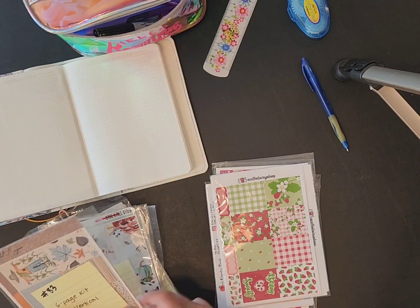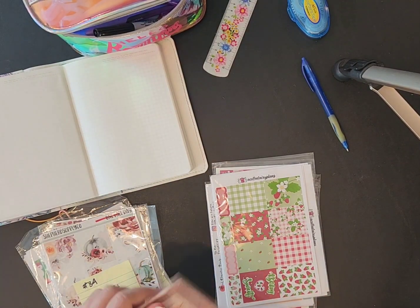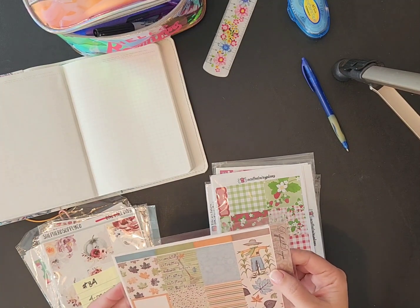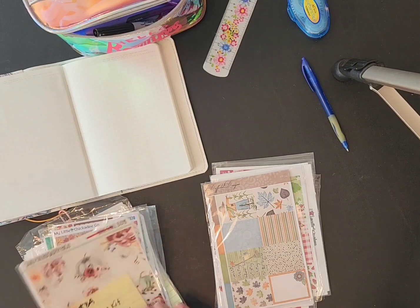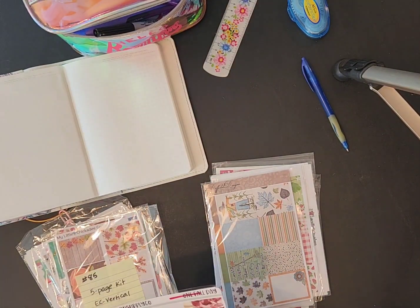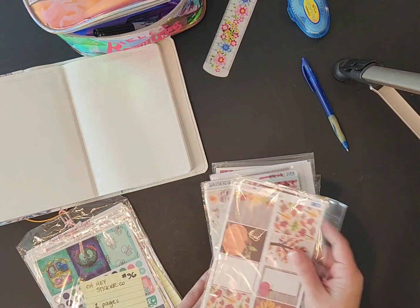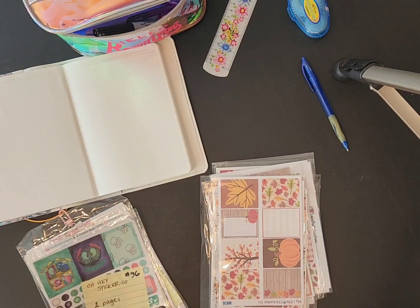Now it's a 6-page Erin Condren vertical kit, but it is Halloween, not our harvest. You know, it's got the harvest colors, autumn. That's what I'm trying to get at. This is by Shepherd's Supply Company. This is a fall kit also. This is a fall kit also called My Little Chickadee Company. Those are so cute.